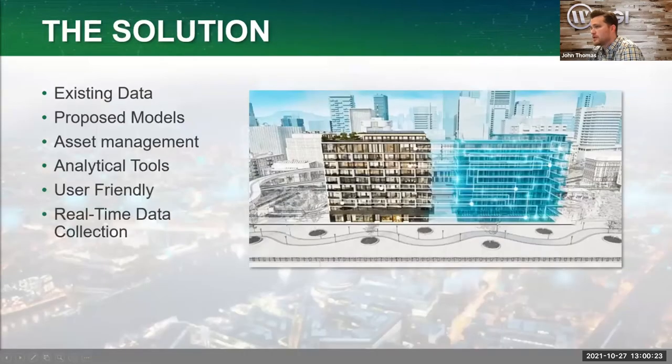So the solution is basically we are given a ton of data from a survey, such as point clouds, the survey, the existing drainage, the existing utilities. So we will take all that data and bring it into the digital twin. We will then overlay our proposed models that are required by DOT with all their next gen plans and bring those into the digital twin as well.